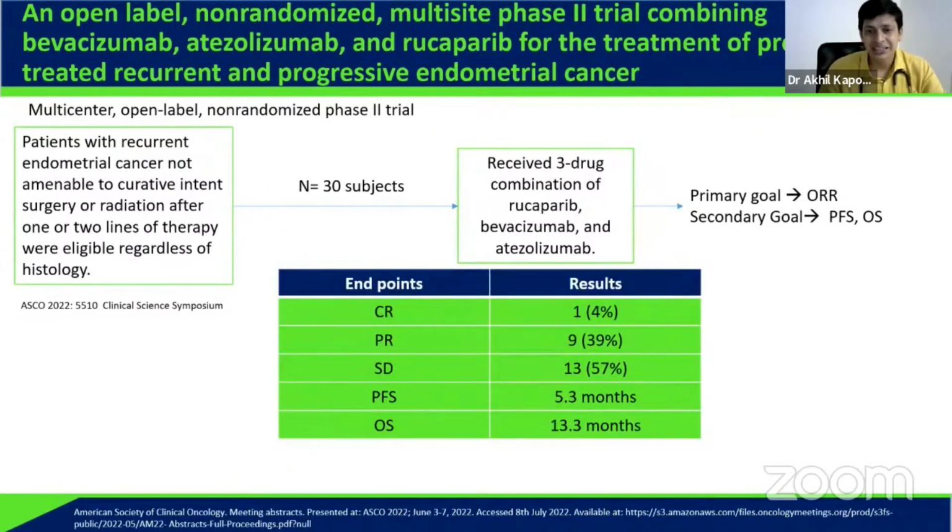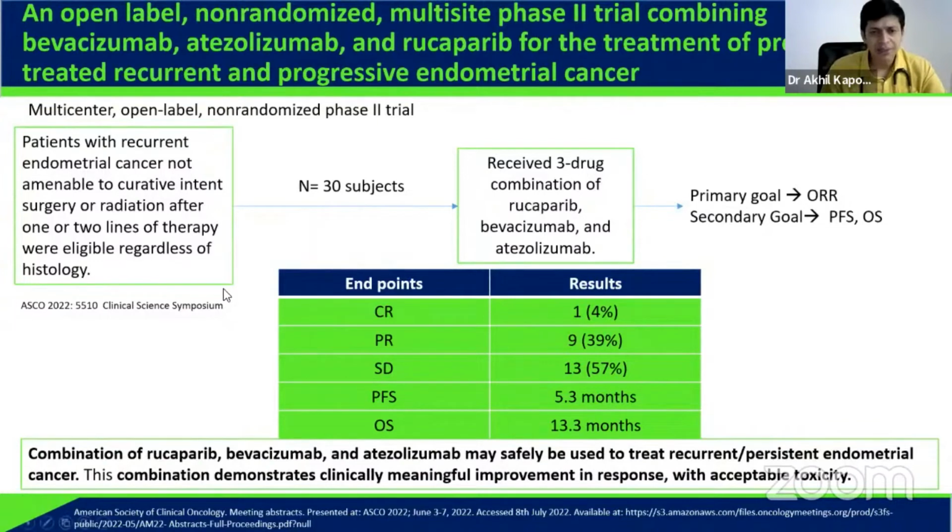So the CR rate is around 4%. That means one patient had CR, partial response was seen in 40%, stable disease in 57%. PFS is around 5.3 months. So some amount of responses. This combination may be safely used, but definitely we'll need to see further data in the phase 2 and phase 3 studies. This is an initial phase 2 data.